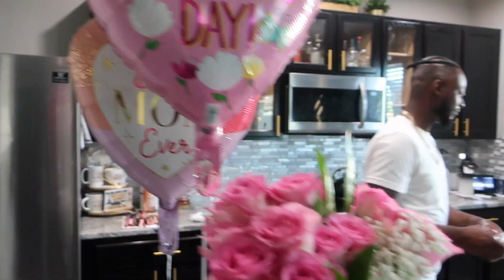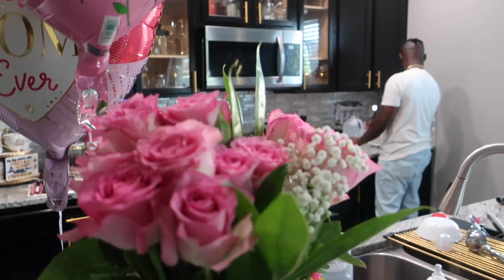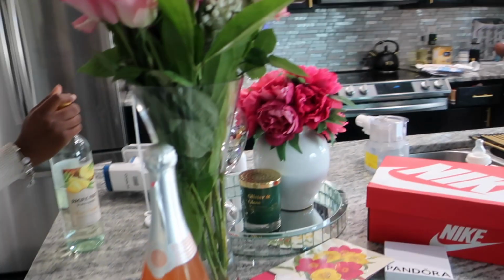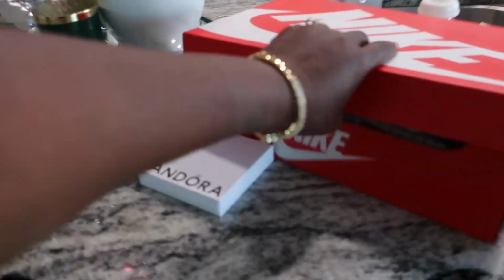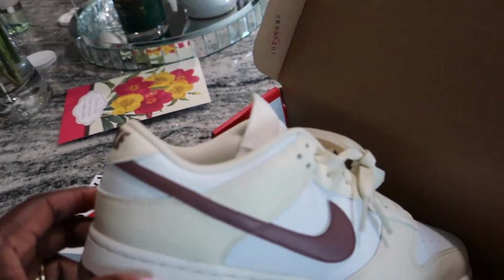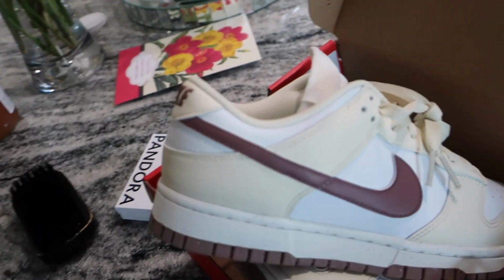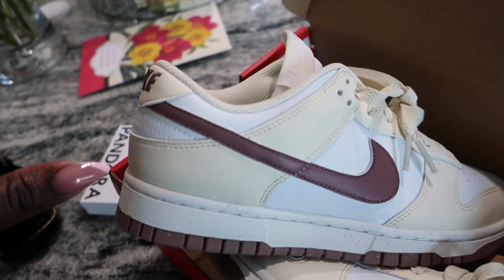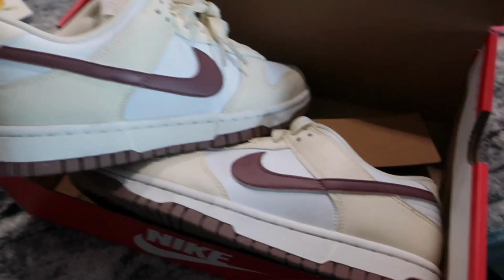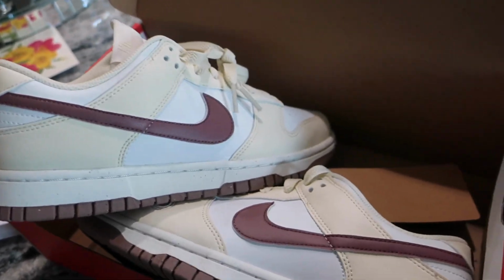Okay, y'all ready? When I tell you, look at my flowers, look at my balloons. I'm in love with it. Madison, you love my shoes. Madison didn't get me anything, but gave me a headache. Oh yeah, she did. Madison did bring a gift from school for me. These are my shoes, and I love the shoes. And I have a purse that can match, so I'm finna be killing this.